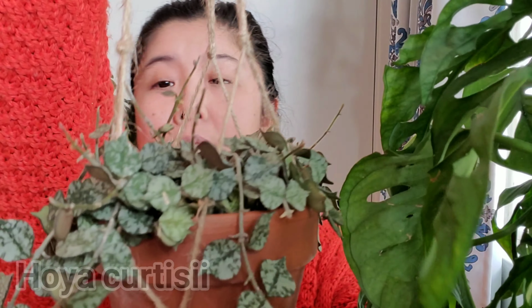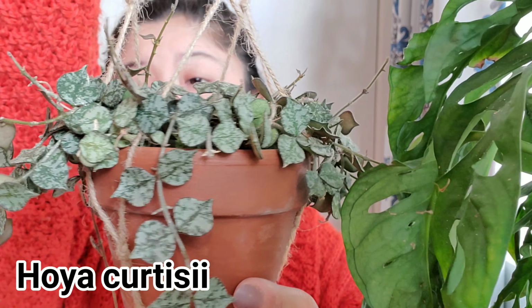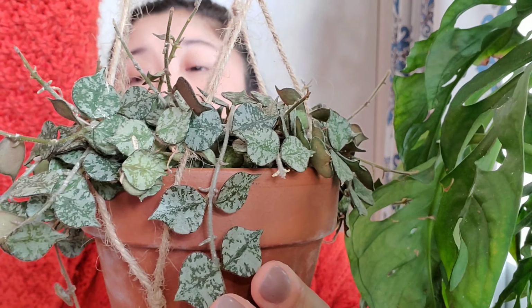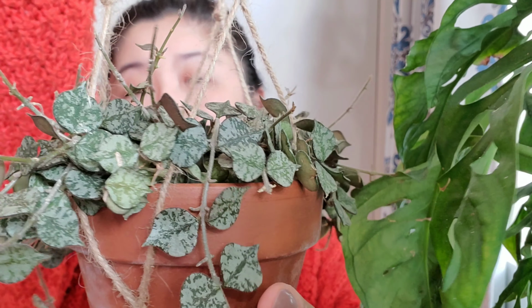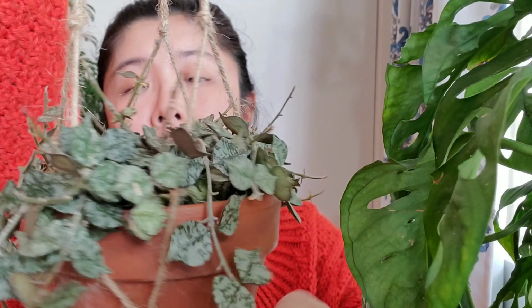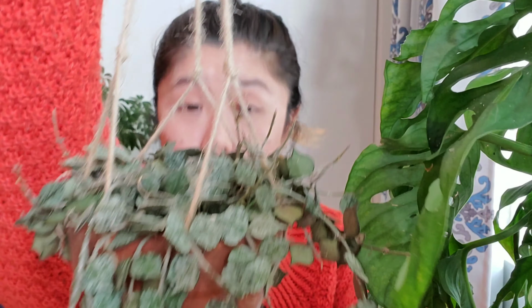Alright, so the first plant I want to show you, the first small leaves Hoya I want to show you, is this really beautiful Hoya curtisii. Yeah, so you can see it's a smaller leaf variety. And it also has a really beautiful splash on the leaves. The leaves themselves are really succulent as well. So yeah, I got this plant from Steve's Leaves about 6 months ago, and it has grown a lot.